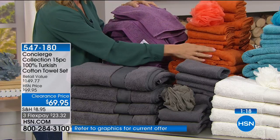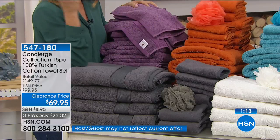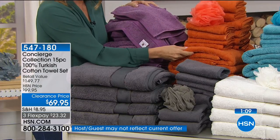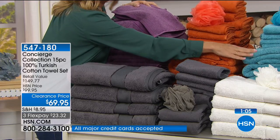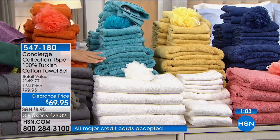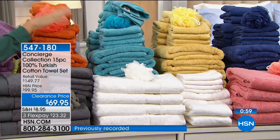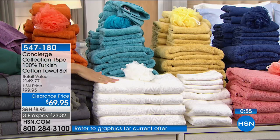You notice, I mentioned how absorbent Turkish cotton is. So not only does it pull the moisture from your body and give you that beautiful softness, but notice how it takes color. You can even see it. These colors are so rich and vibrant. There's the aqua, that vacation in your bath. The white is a classic. I always think that's a great gift color, or if you want that spa hotel feeling in your bathroom every morning, the white is perfect.